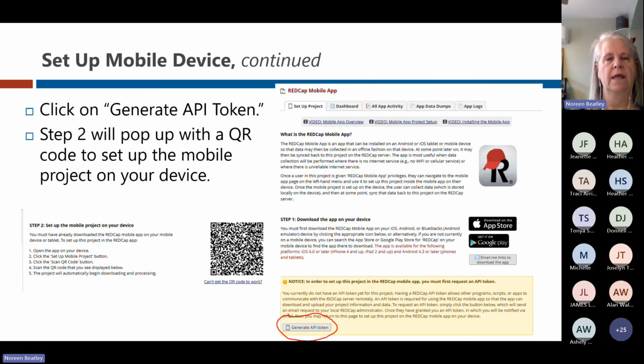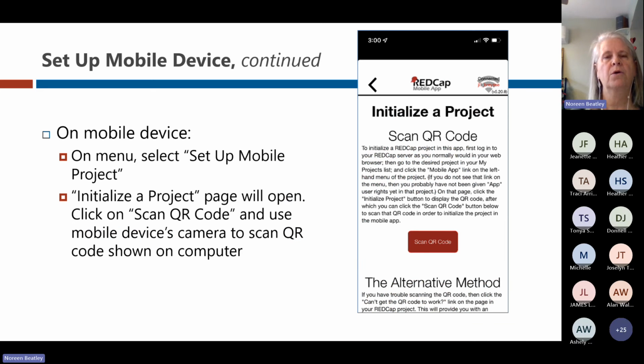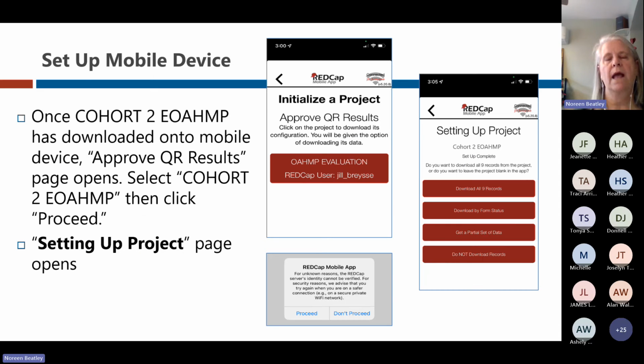Okay, so it's going to generate the app. You're going to get the QR code. Then once it's downloaded onto the mobile app, you're going to approve the results, and then you're going to go to set up project. So these are the pictures. I'm going to send the REDCap guide. All of these steps are also in the guide, so don't worry if we don't get through them. You can get to them at that point.